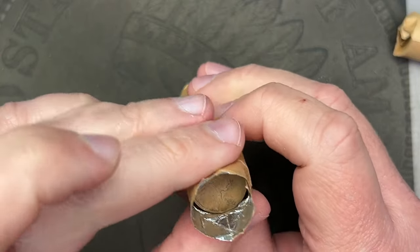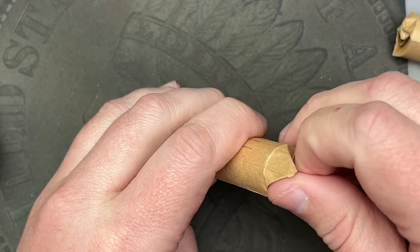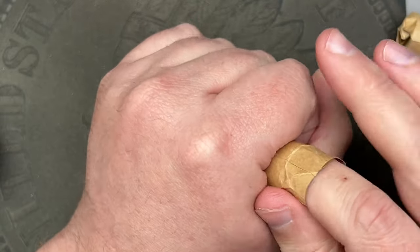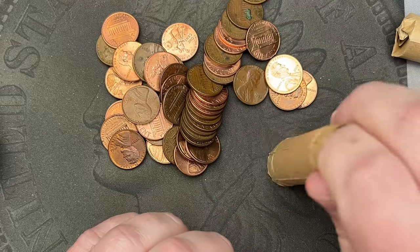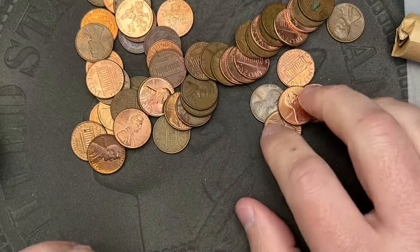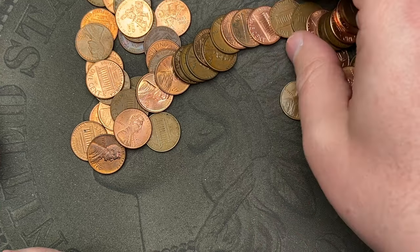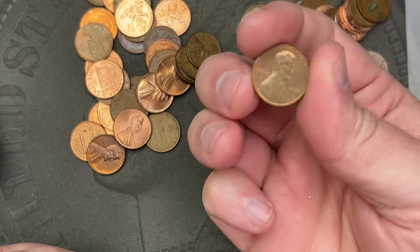These are the last foil-lined roll wrappers that my coin store had, and they said they used up the last bit rolling up these coins into the bank there. See if we can knock stuff over. So, let's see what we got in here. Anything special standing out? Looks like a kind of circulated roll, nothing major fancy catching my eye.